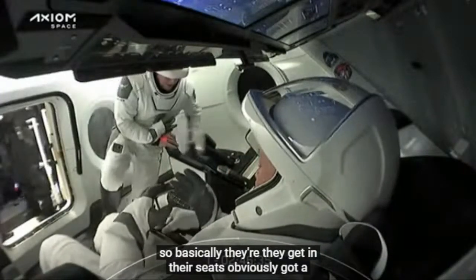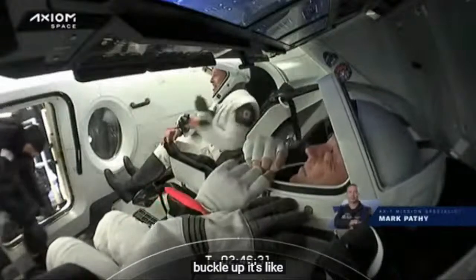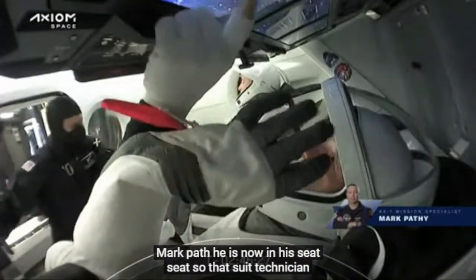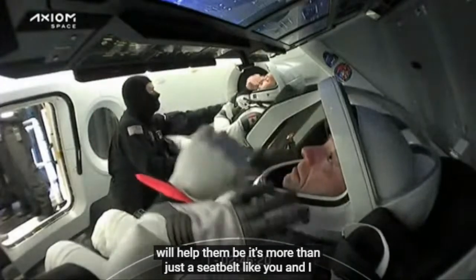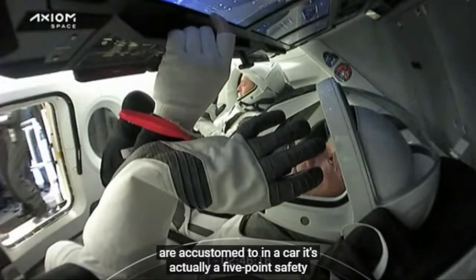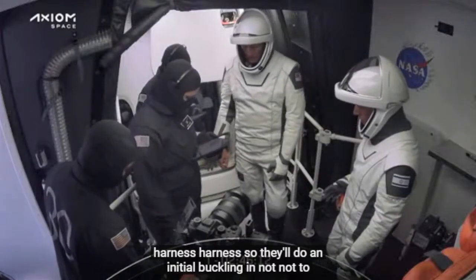So basically they get in their seats, and obviously they've got to buckle up. Looks like Mark Pathy is now in his seat. That suit technician will help them. It's more than just a seatbelt like you and I are accustomed to in a car. It's actually a 5-point safety harness. So they'll do an initial buckling in.